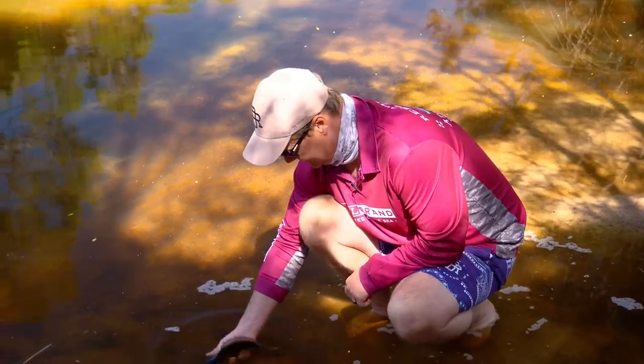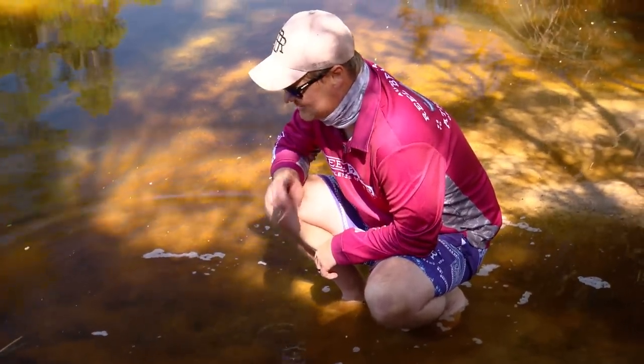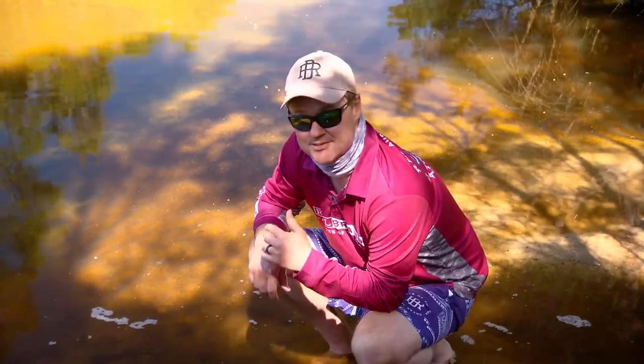Off you go, my little friend. Aren't they beautiful, beautiful fish? Look at him go. There's just something special about bream and snapper. I don't know what it is. And the amazing thing about the old bream, even though he's an estuary species, like so many other fish in this estuary, he doesn't need to leave the system to spawn, which is pretty cool.